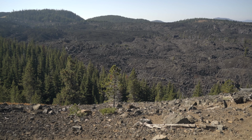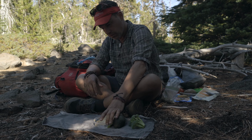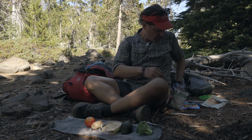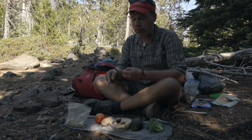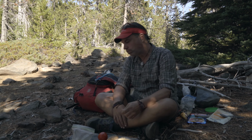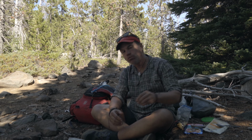I actually don't know what time it is, but it's lunchtime. Broccoli, avocado, hummus, cheese, potato, tomato, a couple dates for the fiber, maybe some edamame. This is when I can get fresh food. After I had hiked like 15 or 16 months straight, I had some labs done. I was very malnourished.